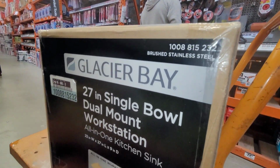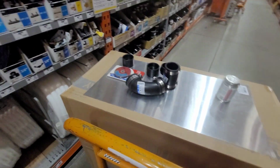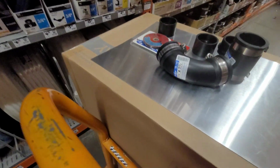I was so excited after going to 3 different Home Depots to find a sink that I thought was gonna fit into the opening. It fit, but it took up so much of the counter that I was not comfortable with that. So we had to return it and order one from Amazon.